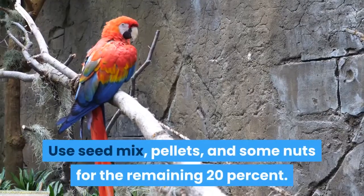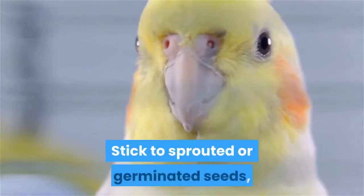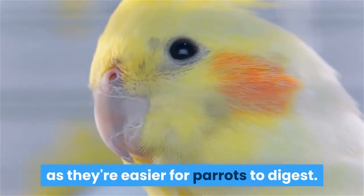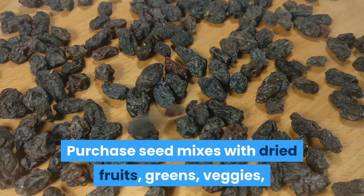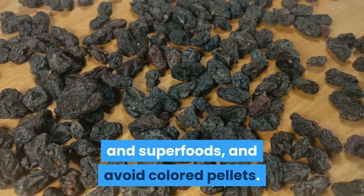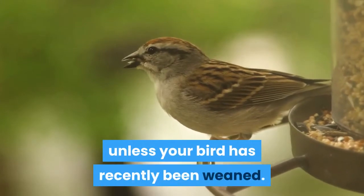Use seed mix, pellets, and some nuts for the remaining 20%. Stick to sprouted or germinated seeds, as they're easier for parrots to digest. Purchase seed mixes with dried fruits, greens, veggies, and superfoods, and avoid colored pellets. Avoid providing more seeds than pellets unless your bird has recently been weaned.